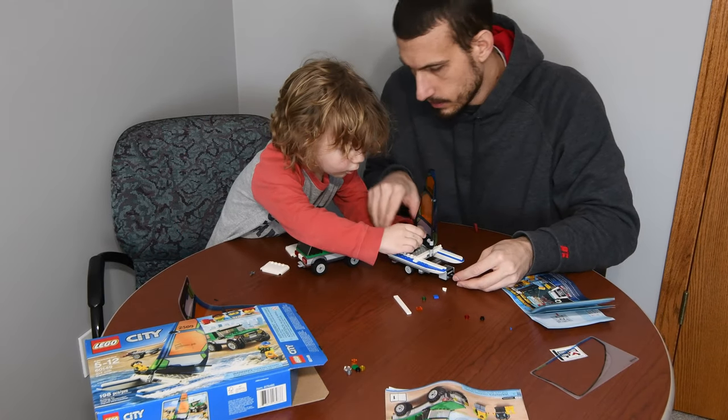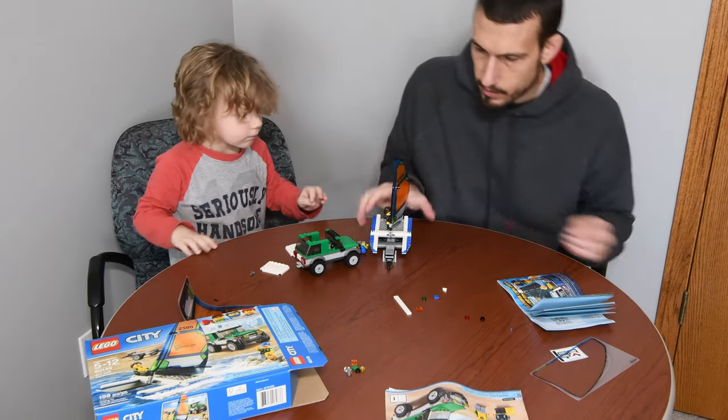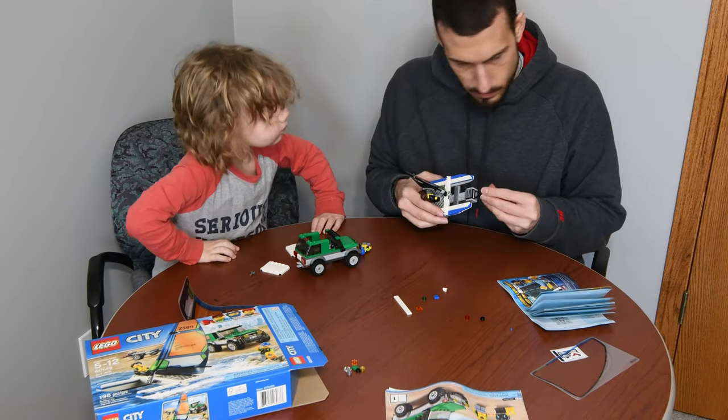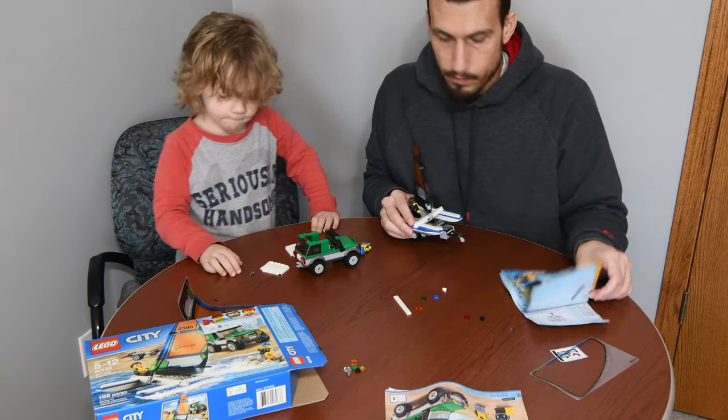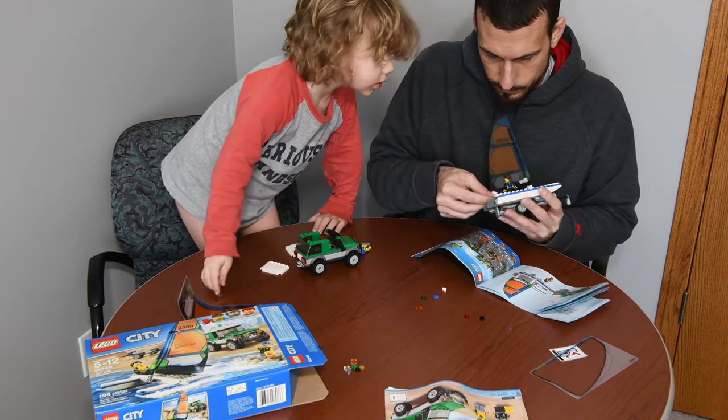Should we put this here? Let me see. Should we put the sailboat on the truck? Should we put it up behind the truck, buddy? Really, I'm missing a piece here. Where did that go? Yeah, that's what I thought.